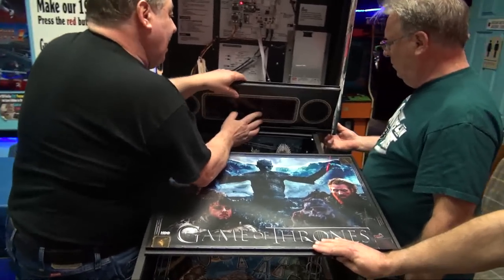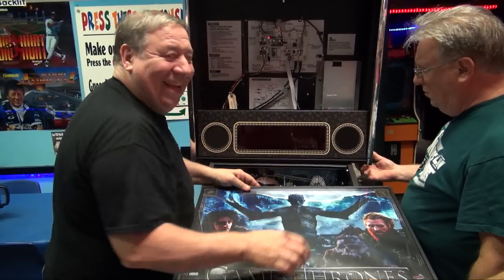Oh! Who designed this? This is my first time putting it on. There's a slight delay in putting the back glass in.